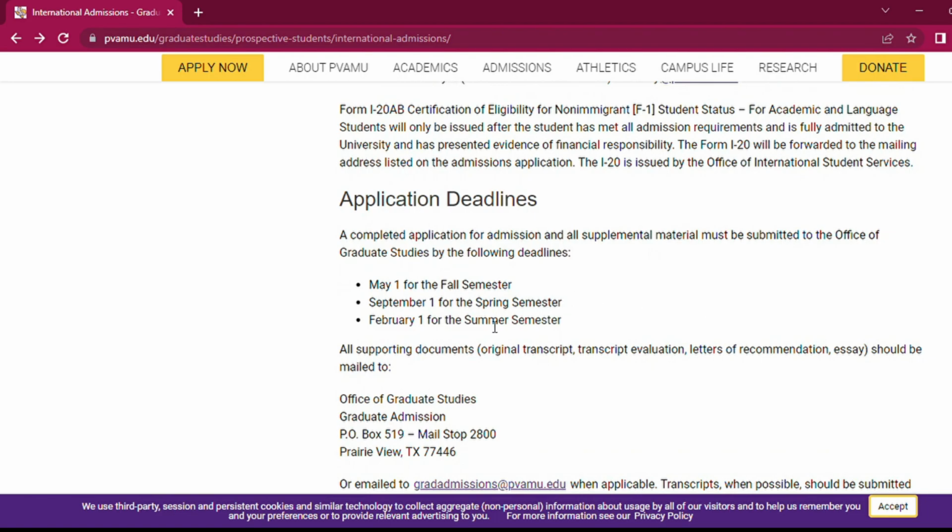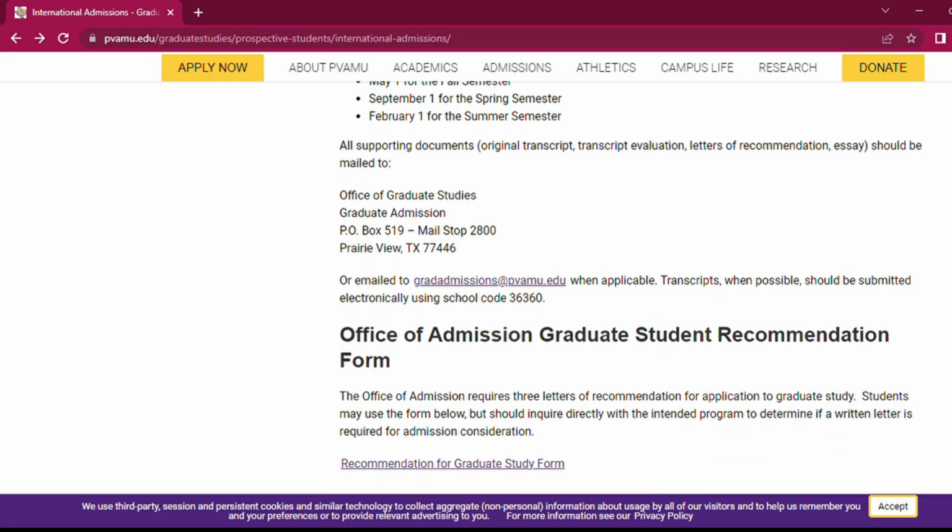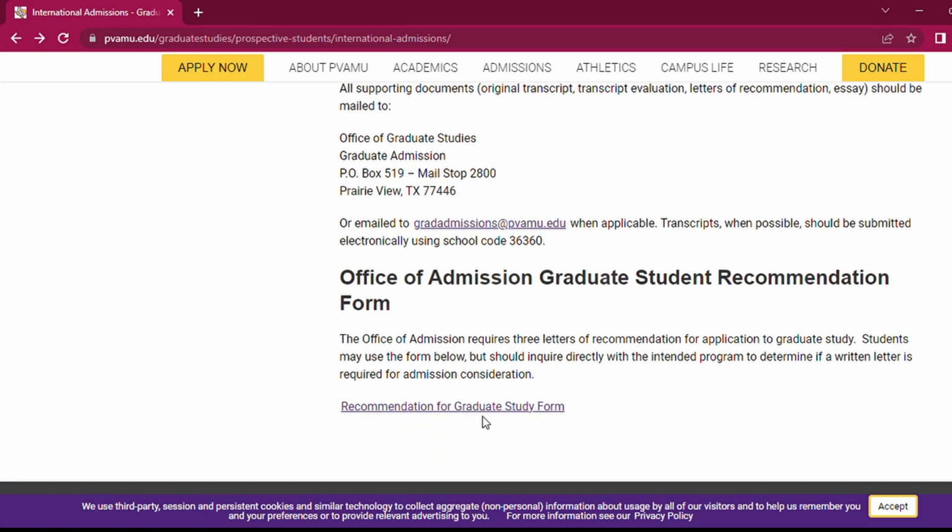So once you want to submit, also something else you will need, I forgot to mention, is 3 recommendation letters with your application.